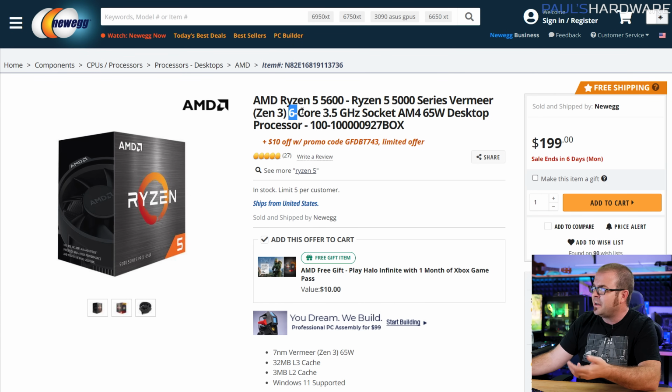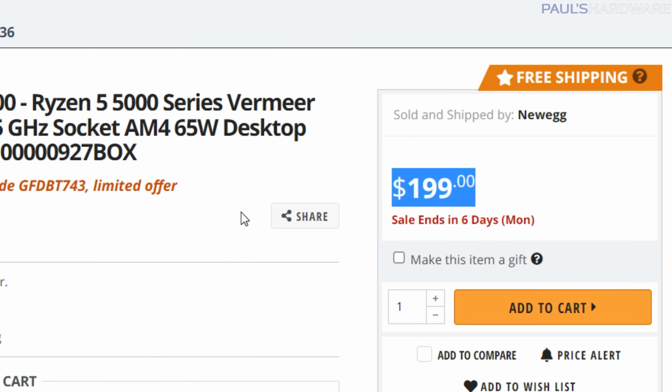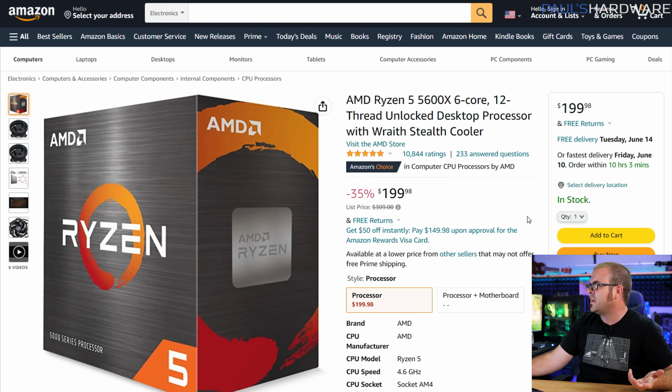That said, you have 8-core, 12-core, and 16-core options that you could potentially upgrade to down the road, but do not pay $200 for this. You can get it for $190 right now with this promo code, but that's probably because for $200 over on Amazon, you can just get a 5600X, which will run a little bit faster out of the box and still comes with a cooling solution, so you don't need to pay for that separately. So pick your poison, the 5600X for $200, the 5600 slightly slower for about $10 less.